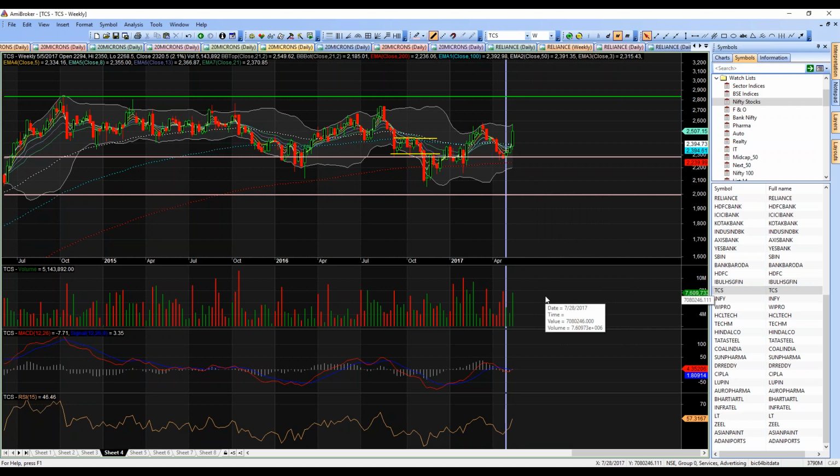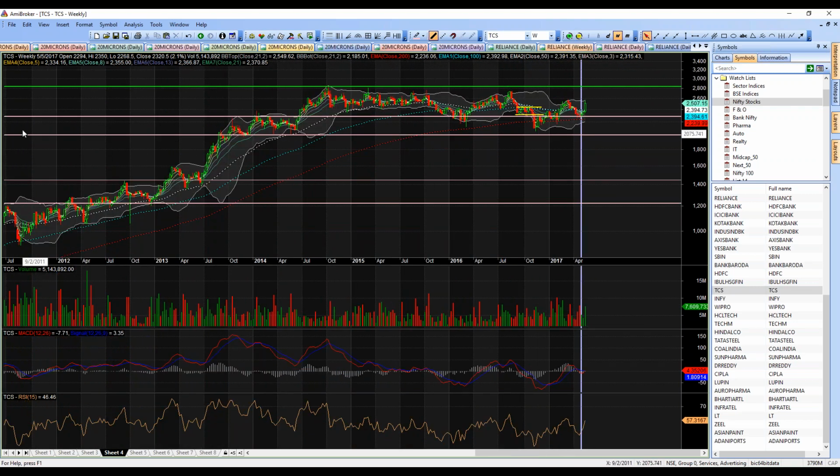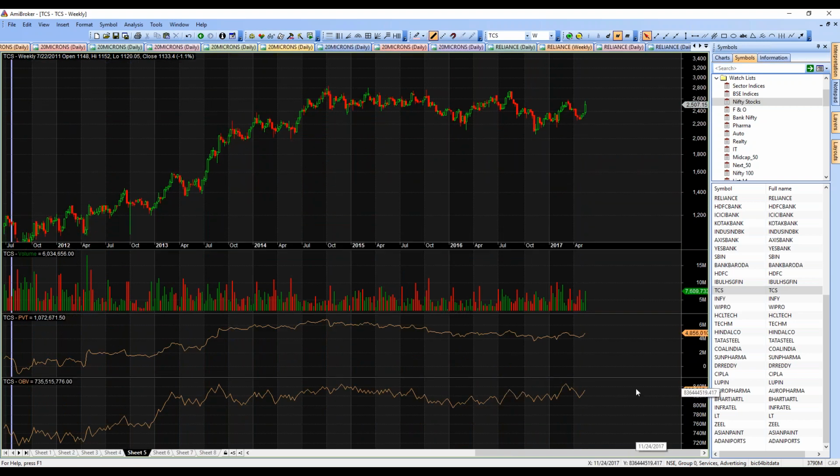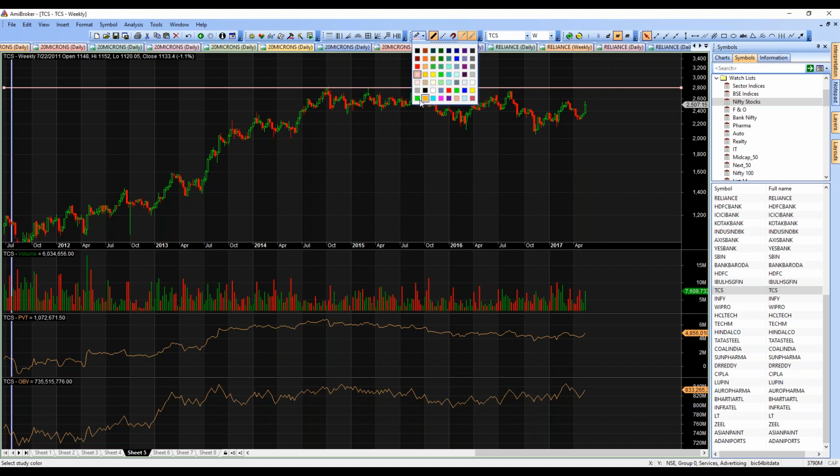Volumes this week especially coming out strongly in favor of buying. So, on the one hand, we're talking about challenges to their businesses, but the stock is actually showing some good amount of strength, I would think. And the volume picture is not really perking up that much on PVT, OBV, but maybe that's just a matter of time. We'll have to wait and watch.